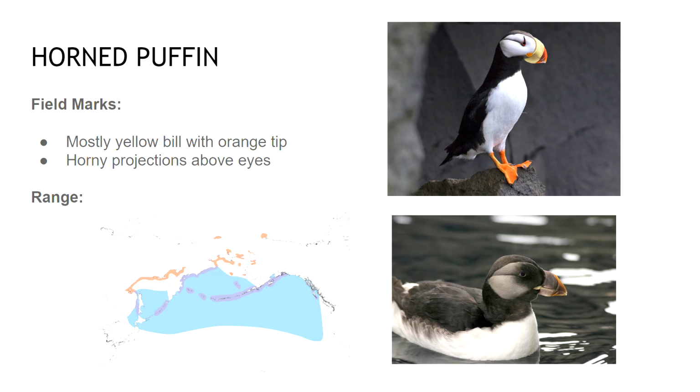Next is the horned puffin. During its breeding season, the horned puffin can be identified by its mostly yellow bill with an orange tip. It can also be identified by the horny projections above its eyes. Unlike the Atlantic puffin, the horned puffin is found in the Pacific Ocean. It breeds along the coast from northwest Alaska to British Columbia and spends its winters off California. Horned puffins have also been seen off the northern coast of Asia. In this map, orange is where they breed, blue is where they spend their winters, and purple is where they can be found year-round.